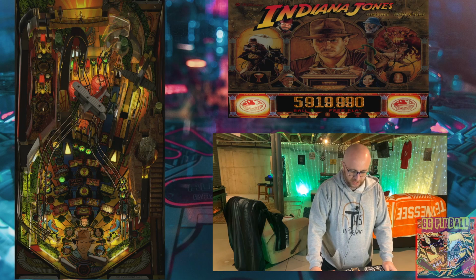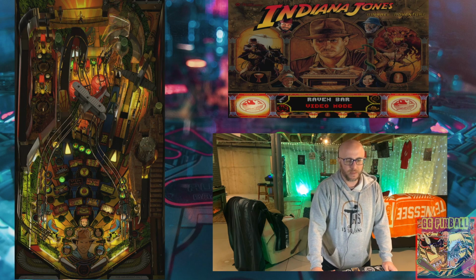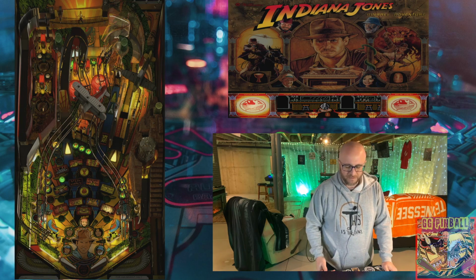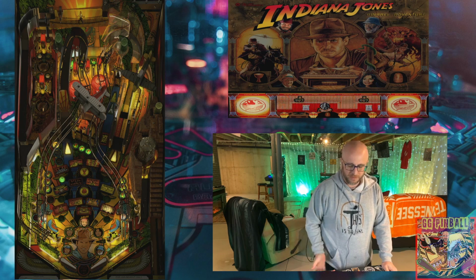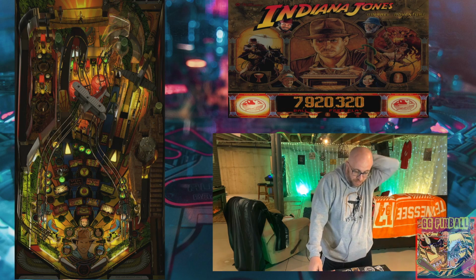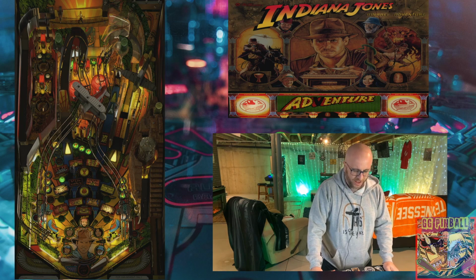I will say this is one table where I always love the sound. You've got the Indiana Jones music playing, but you have a lot of callbacks from the movies. I've seen a version out there for Future Pinball that someone's working on. There's a Future Pinball version out there that's not really released. I'm trying to remember who exactly made it, but they've added in extra modes. I really wanted the Kali Ma mode.